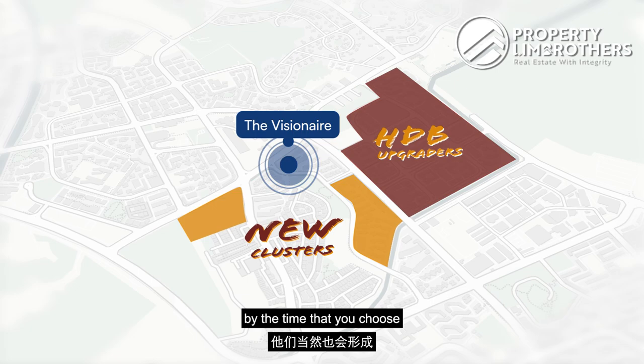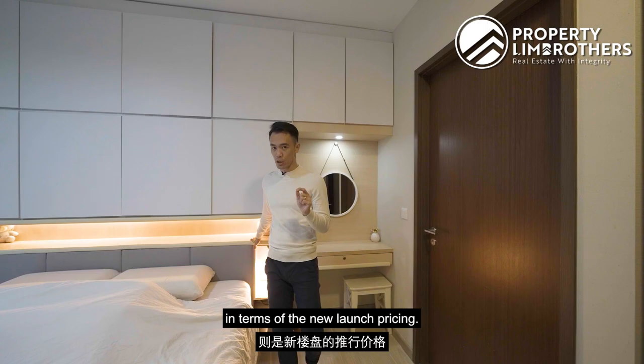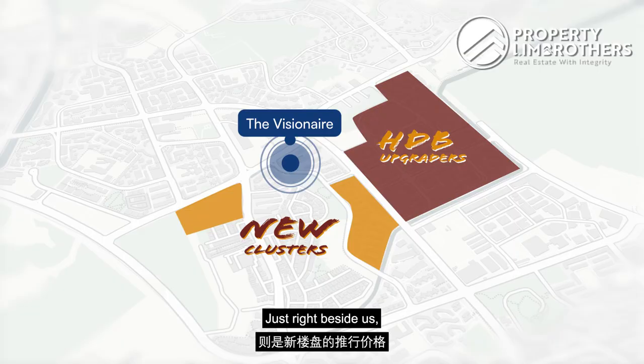The next key metric that we want to take a look at is in terms of the new launch pricing. Just right beside us, that is where you have Commodore as well as Water Gardens.